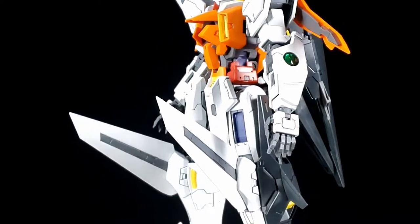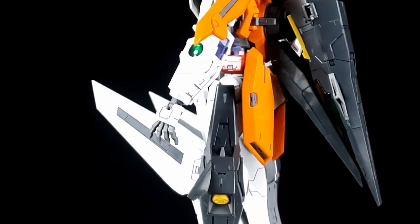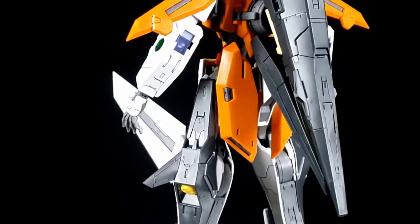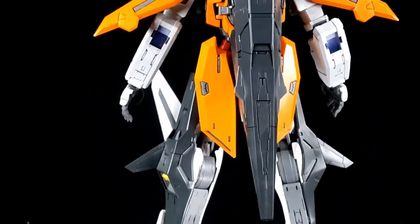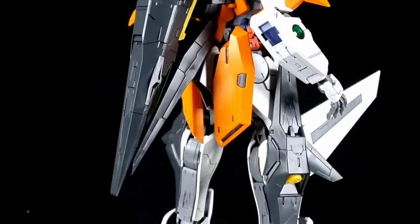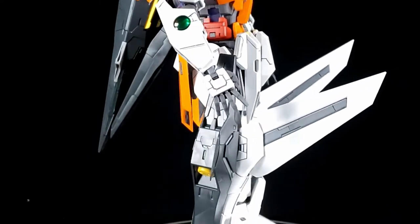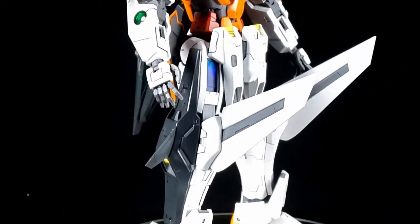And one thing you'll notice is that I have used orange panel liner on the orange parts. Could have gone with brown, or could have stuck with gray, but I went with orange, just to change it up. If you saw the image that I put on Instagram, and I said that I was finally busting out the very little used orange marker, this is why. But as it goes, it is a solid kit.